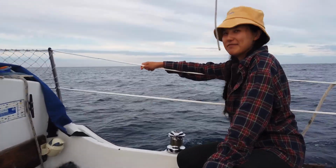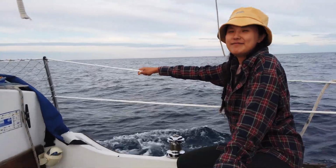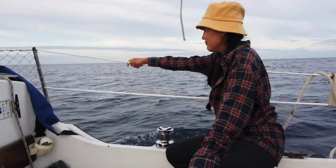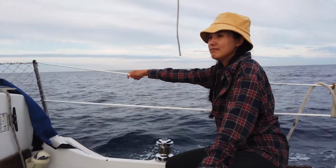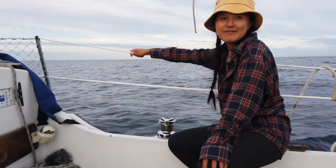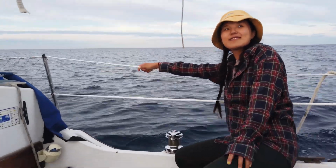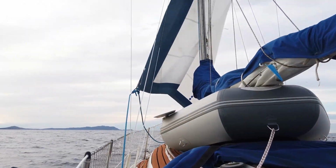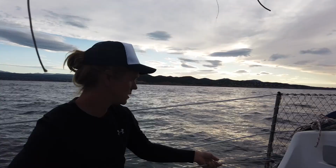There's always a southwesterly swell, and because we're just motor sailing before the proverbial hits the fan, we motor in, make some progress, but we're wobbling around a lot. Jib's just flapping.